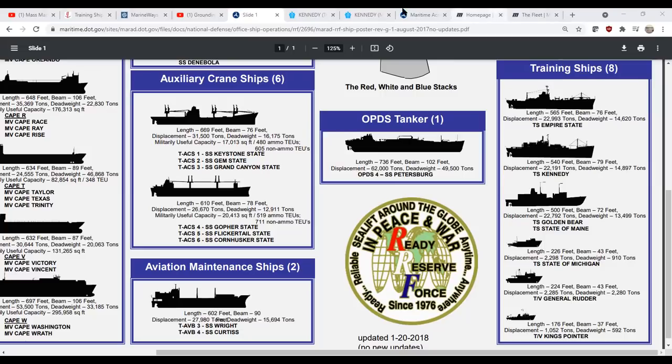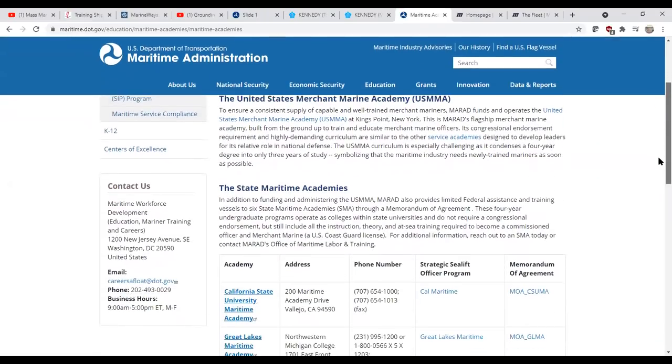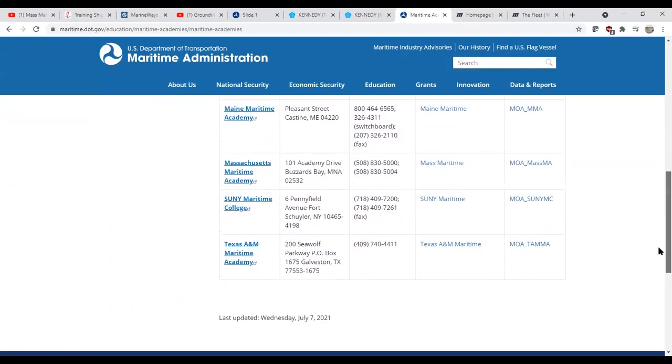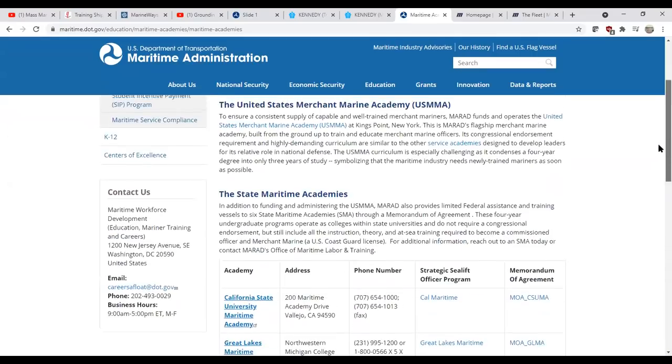The other Maritime Academy, and there's again a total of the 5 state and the Federal Maritime Academy, you have the U.S. Merchant Marine Academy. The U.S. Merchant Marine Academy does not have its own training ship. It sends its midshipmen out on U.S. flagged and other vessels of the U.S. Merchant Marine for their training times. And then all the other schools, California, Great Lakes, Maine, Massachusetts, SUNY Maritime, which is New York Maritime, and Texas A&M, operate their own training ships.